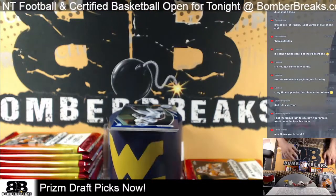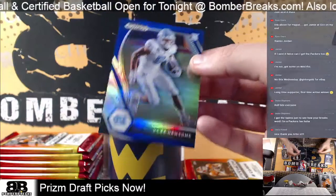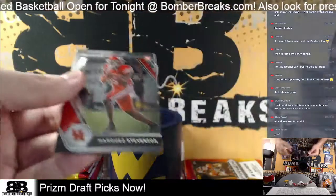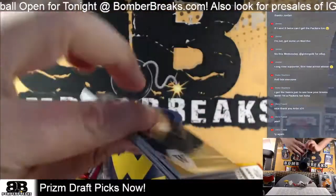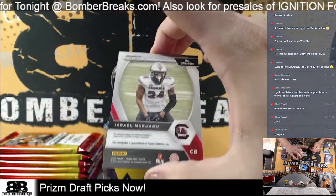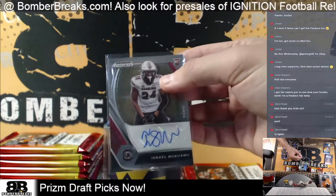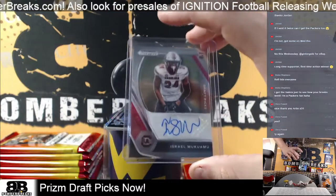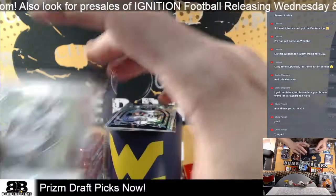Chase Claypool Red Wave for the Steelers. And for the Chicago Bears, it is 1 out of 199, Daz Newsome. Back-to-back Bears there in the silver. Travis Etienne, Rook, and Marquez Stevenson as well. All right, Eason and Kona gives us a Gamecock, I believe. Israel Mukamu. Base auto there. No problem, man. Thank you. Israel is a Dallas Cowboy. Dallas Cowboys there on the Mukamu.